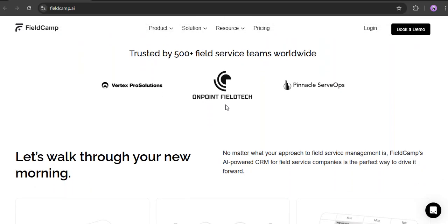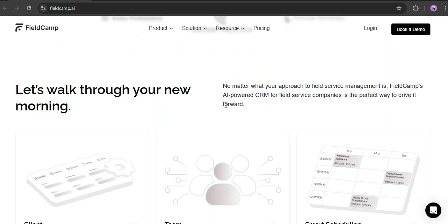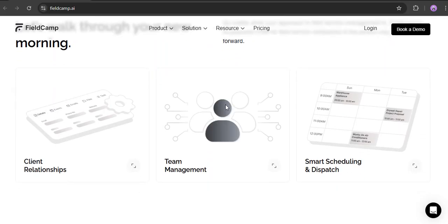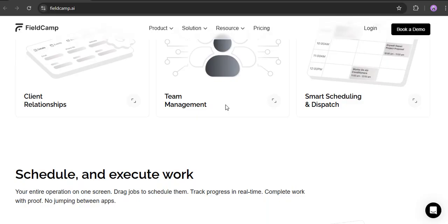Right, so you're not asking it philosophical questions. You're saying something like, "Schedule Johnson for next week. Find someone close to Oak Street." And Handy is supposed to figure that out, considering proximity, skills, availability. Instantly. That's the promise. Proximity, qualifications, maybe even parts needed, current workload. That does sound pretty revolutionary if it works reliably.